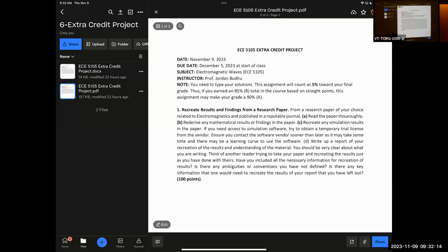So you should start this now if you want to do it, right? And write up a report of your recreation of the results and your understanding of the material. You should be very clear about what you are writing. Think of another person trying to take your paper and recreate the results just as you have done with theirs. So you need to be clear, concise, and direct. This is giving you practice on how to write a research paper. Whoever reads your paper should be able to take it and reproduce the results that you're claiming you have found, right?